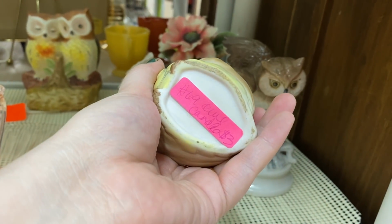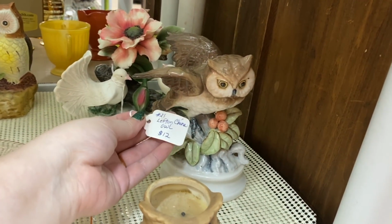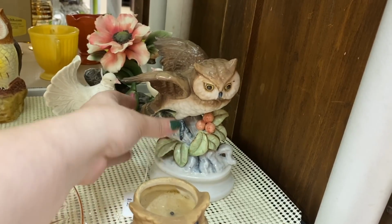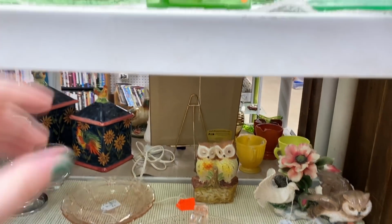I like this left-in figurine over here, the one that appears to be flying. You typically don't see owls like that. Usually their wings are always down, so that had a really nice look to it.